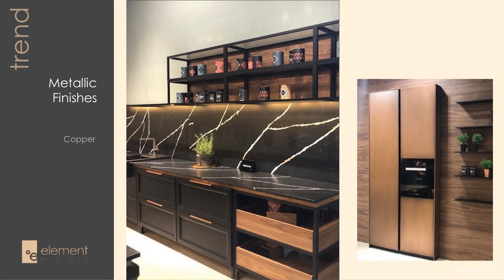The other kitchen adds a large pop of metallic color with a tall wall storage and appliance cabinet. Once again, the copper is accented with black details and black appliances.